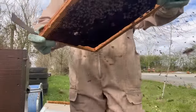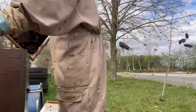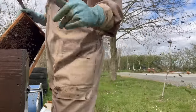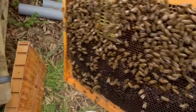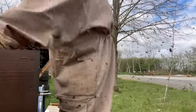The difference in a colony in a week since she's been revived is just incredible. So I'm going to take out a couple of these empty frames, which will give me a bit of room to just brush these bees out that are on the floor. I'll show you, this is what a dead out looks like after it's recovered. There's good brood there. There's a queen on here. There's eggs everywhere.